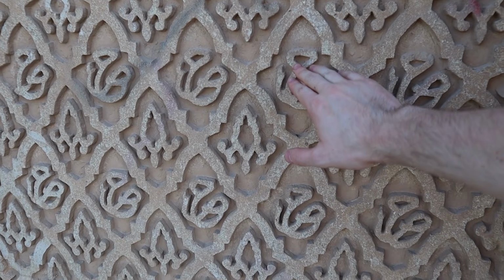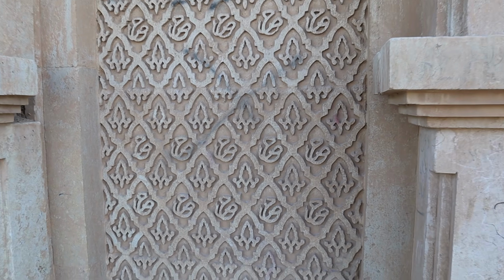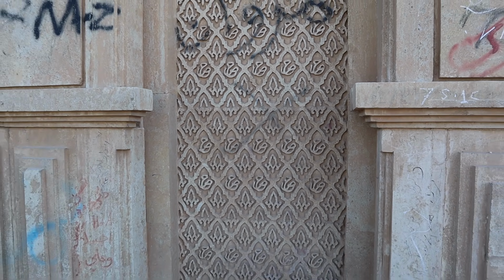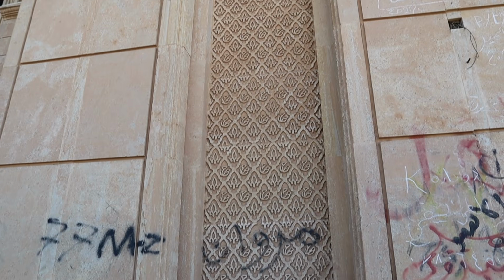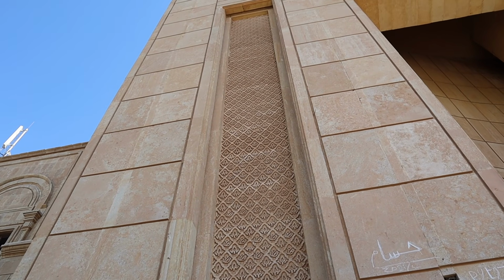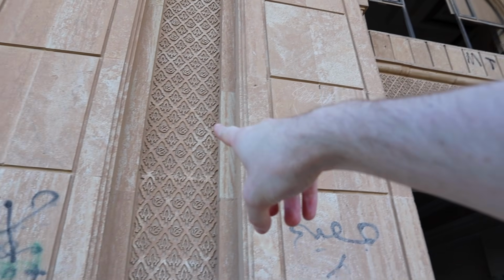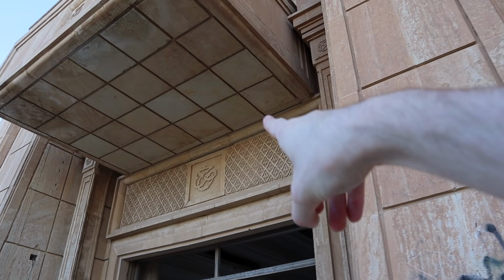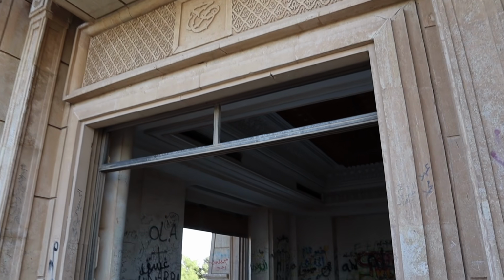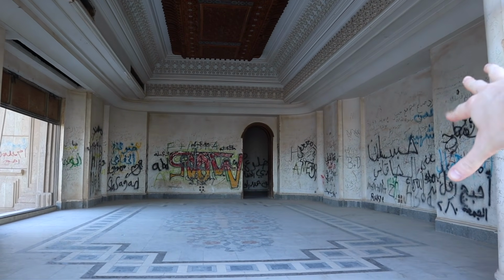Here you'll see two letters of the Arabic alphabet, Sad and Ha, representing Saddam Hussein. All the way up it goes. You'll see the markings in his name absolutely everywhere, dotted around the palace. Today the remnants of graffiti still inside.